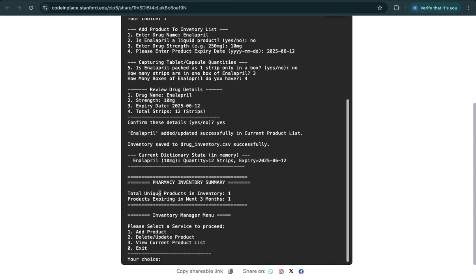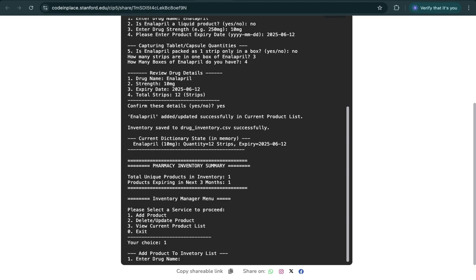So total unique products in inventory says 1. Products expiring in the next 3 months says 1, because we have an April which has 12 quantities in strips and is expiring actually today. So let's try to see if we can add a liquid and see what pops up there. Enter choice. I still want to add a drug.